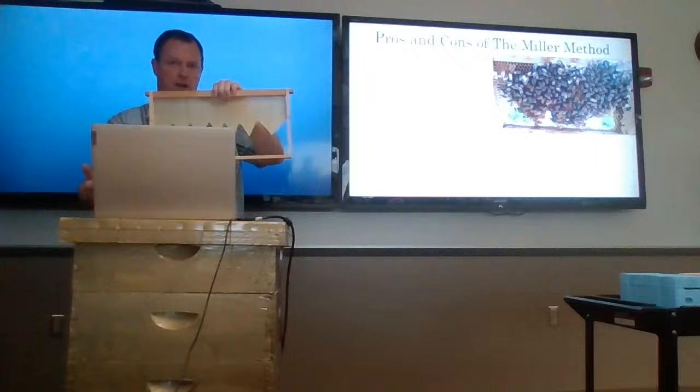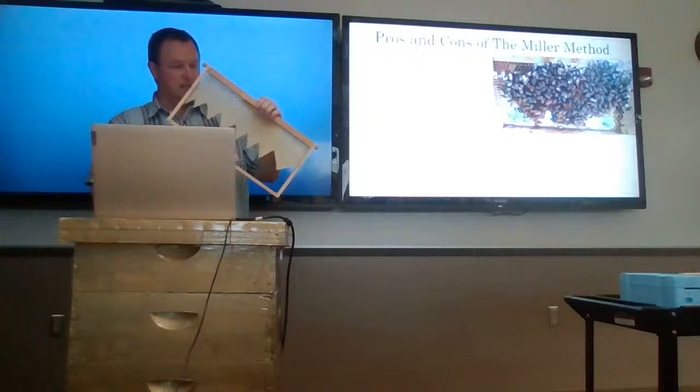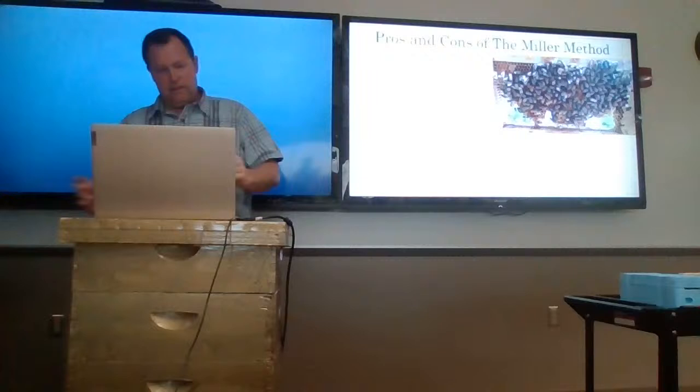The only thing is I found this takes way too much work. You have to do multiple manipulations. You have to get in the hive lots of times to see if the queen is actually laying eggs along that edge. So the method that I like to use is a lot easier. We'll get to that in a second.